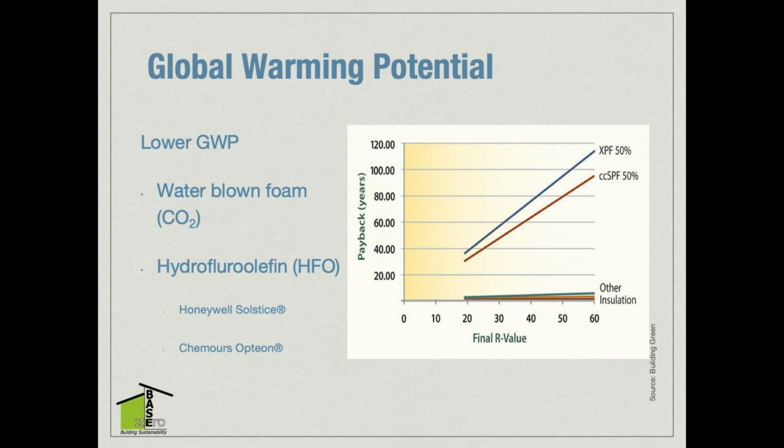And so here's an old chart that came out of Building Green a long time ago, showing some of the global warming potential of the propellants that are used in standard spray foam. You can avoid the global warming potential of those blowing agents if you use water-blown foam, or if you use one of the new hydrofluoroolefin blowing agents that are available from Honeywell and Chemours. So if you're interested in spray foam, if you're committed to that, try to find a product that doesn't have the global warming potential, because that's kind of what we're trying to avoid.